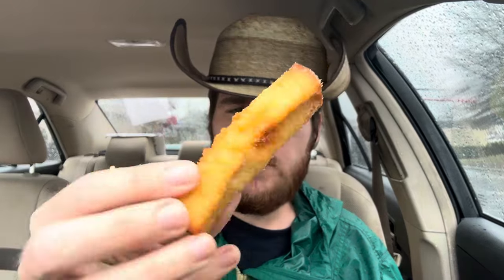All right, churro French toast. The cinnamon sugar doesn't add as much as I was really hoping for, but it is a slight improvement. Dip it in some syrup. And for that, I'll give it 8.5. It's good. It's steady. It's reliable. It's dependable. It's churro.